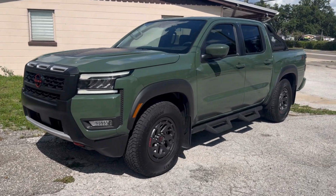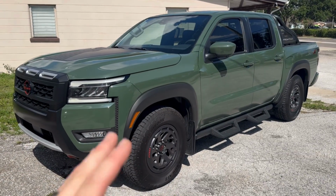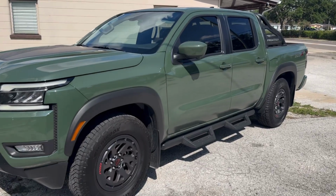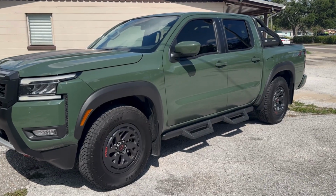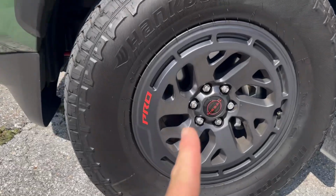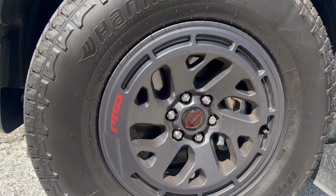So this one has the standard rims on it. The upgraded rims were like $1,000 more, and they had a fake beadlock look to them. I liked them, but I didn't want to spend another $1,000 because I'm probably going to change these out down the road. But I do like these rims. These look great on the green. I didn't like the way they looked on a couple of the other colors, but on the green, they look great. They're all black and have the Pro-X sticker on there, and then your standard Nissan with the red, and I believe they call that a lava red center cap.